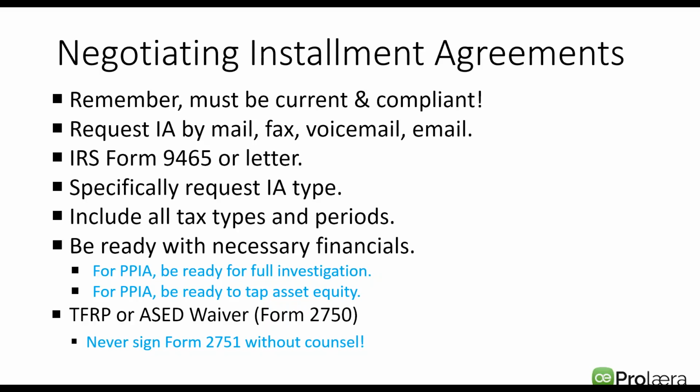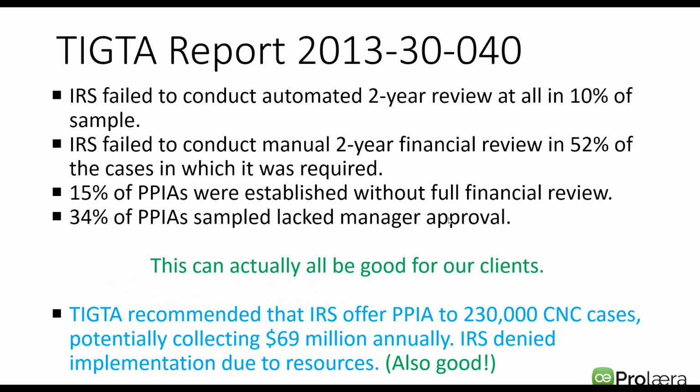The taxpayer is not going to like it, but if they want the PPIA, they're going to have to suck it up and deal with it. And make sure you deal with the trust fund recovery penalty. That has to be addressed.